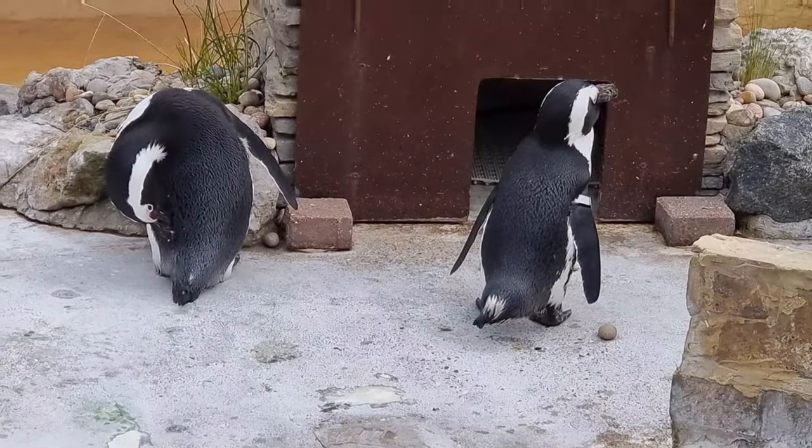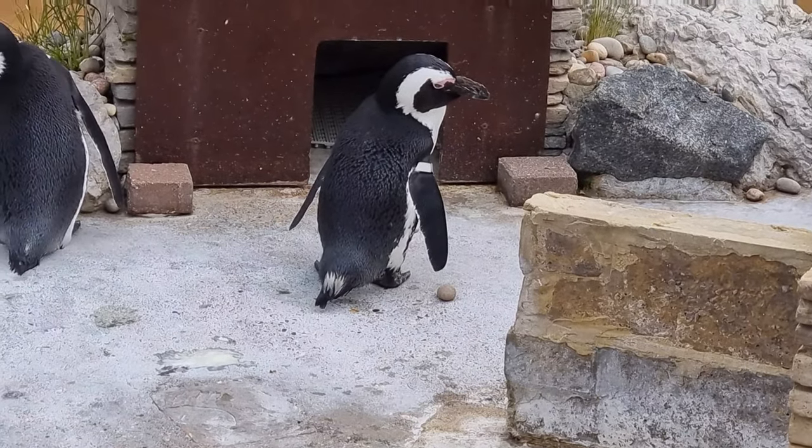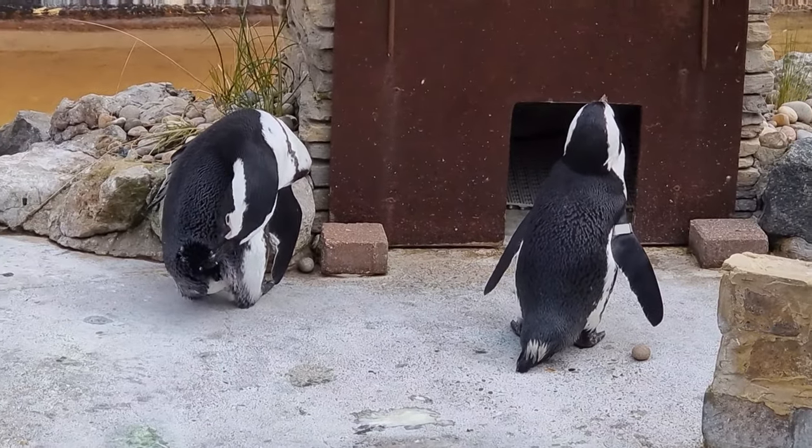And these are the beautiful penguins. They've got about five here. These are absolutely beautiful. These are an endangered species of penguins here. They're in a nice small enclosure, I guess. And there's five of them there.